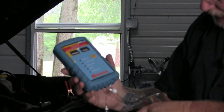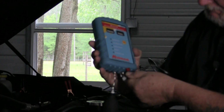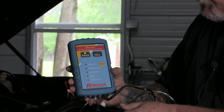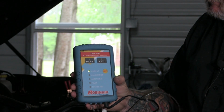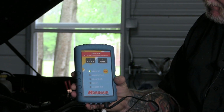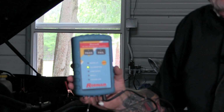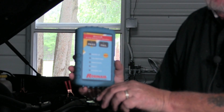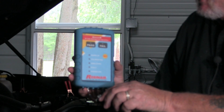The very first thing we're going to do is connect power to it. We already have that connected to the battery. There we go. And then we're going to hit next, and it's going to go through its warm-up phase. Once it's completed its warm-up phase, we'll move on to calibrating. Once the warm-up cycle is complete, the calibration light will start to flash. Once you see that, we're going to grab this little rubber ball here, which brings outside air into the machine, and that'll begin the calibration process.